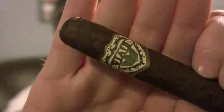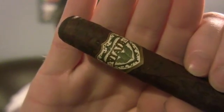Well, as you saw, I selected the Viaje. At the time of selecting the cigar, I had no idea what it was, so I went over to the Viaje website and just started poking around to see if I could find this particular cigar, and sure enough I did. The website made me laugh a little bit.